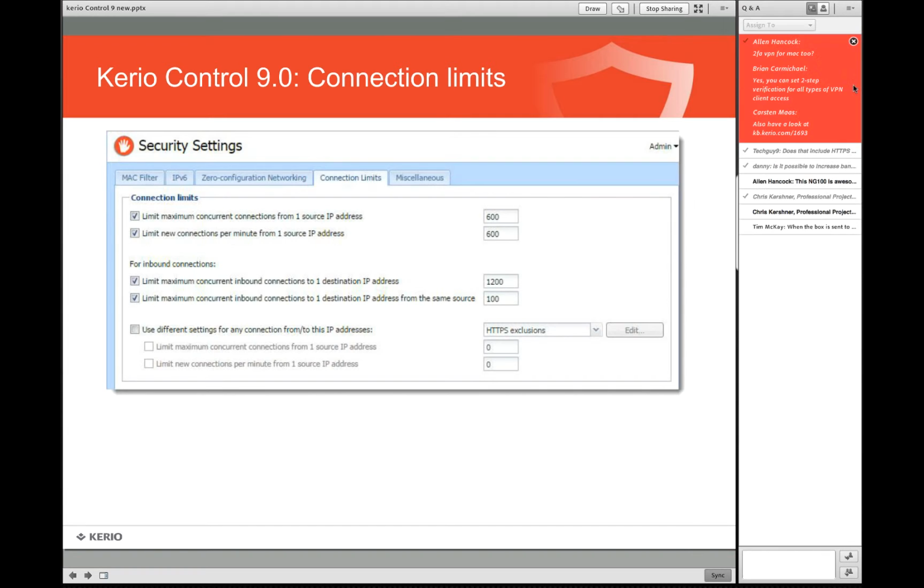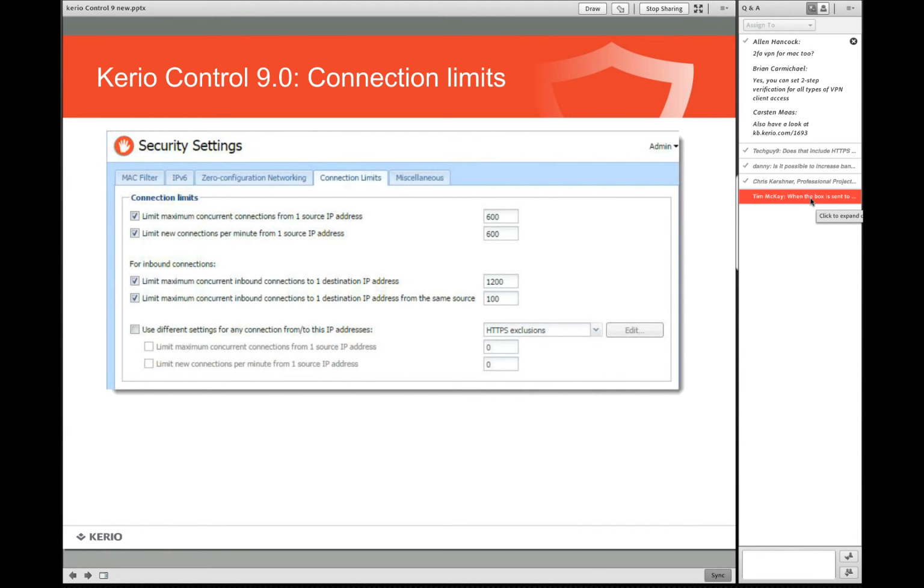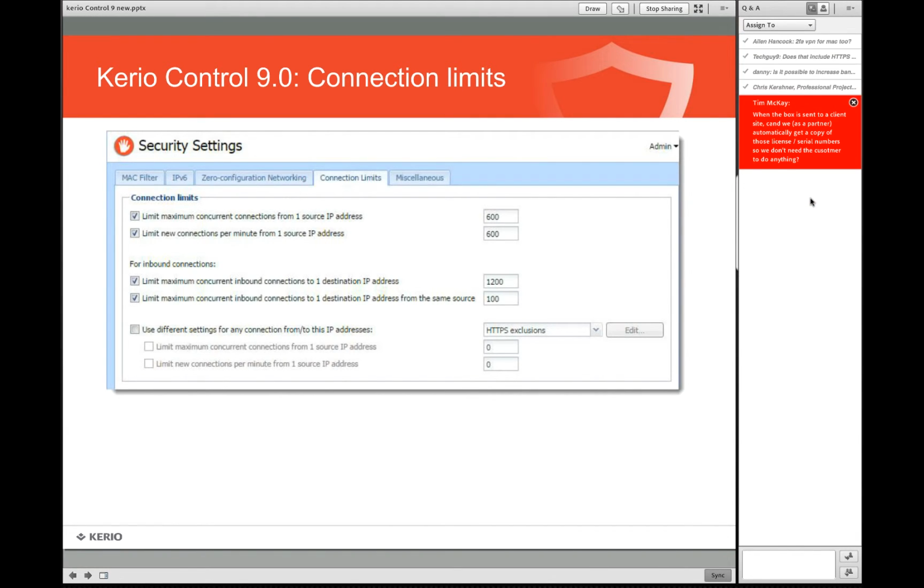In the 8.6 version, you could set limits for the number of connections made between two hosts, two servers, or the number of connections made per minute between two hosts or between two servers. But now we've given you the ability to distinguish between the initiating host and the destination host. So the top section is about connections coming from a source IP address. So think of this as the server or the host initiating the connection.